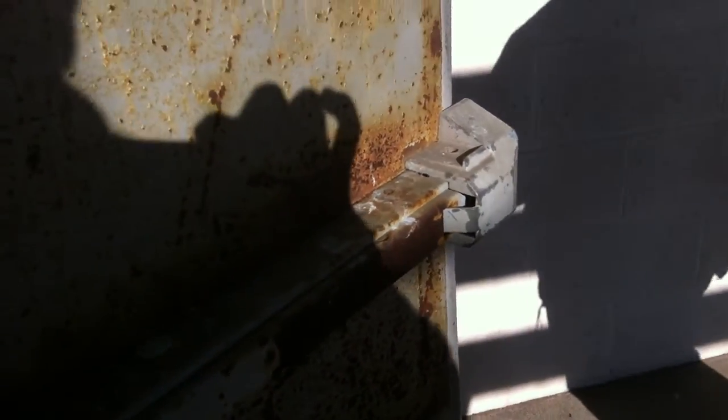This is a crash bar. This crash bar is broken. Is this functioning or broken? That's broken. Life safety issue? Yes. Because if this locks, will you ever get this open? No. So let's go look at the old fire escape.